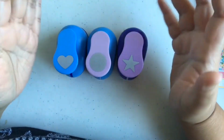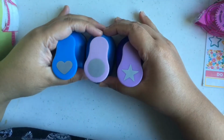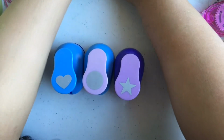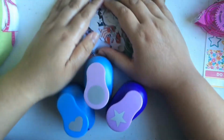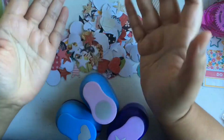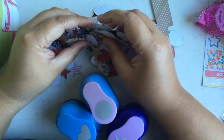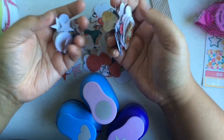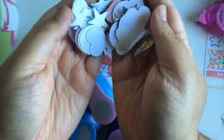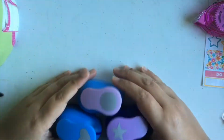It did what I needed it to do. So I've been having a lot of fun with these punches because, as you can see here, I'll show you a pile of all my scraps now. I enjoy having scraps. I used to hate my scraps. I try to use my scraps as much as possible in my project life and so forth. But now that I have these punches, I can punch all these beautiful, extra embellishments from my scraps. So as you can see there, I'm really enjoying these.